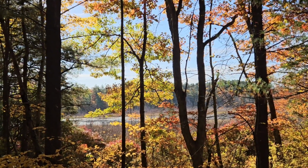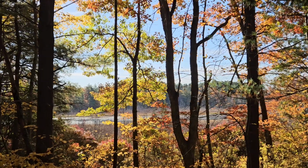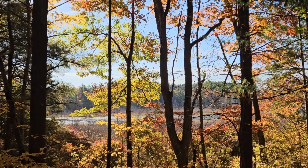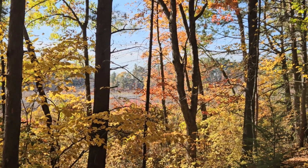Some fall foliage in the foreground. Very nice. It's a beautiful area, that's for sure. There's a nice shot looking a bit more downriver.